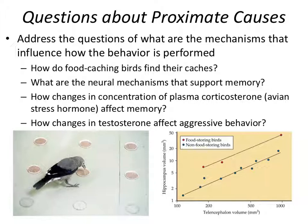Just incredible feats. And so this is actually a kind of setup where birds are allowed to cache, and then you take them out and you put them back, let's say, a few days later, and can they recover all their caches?